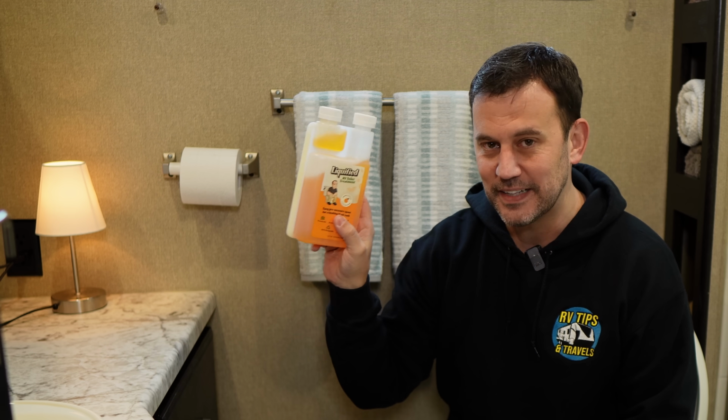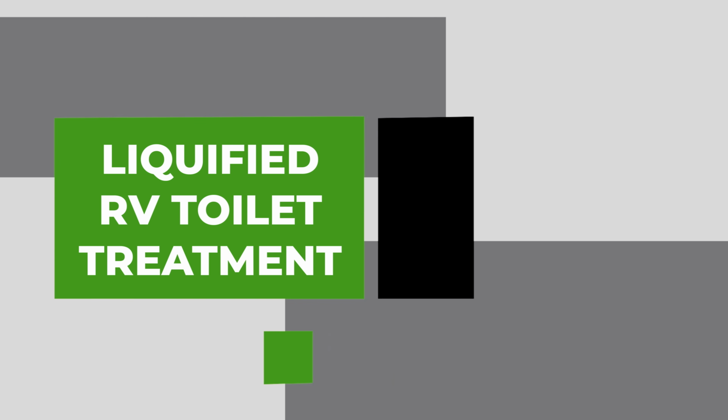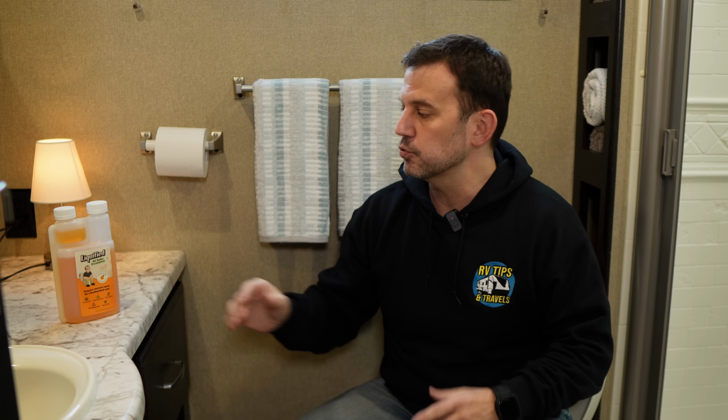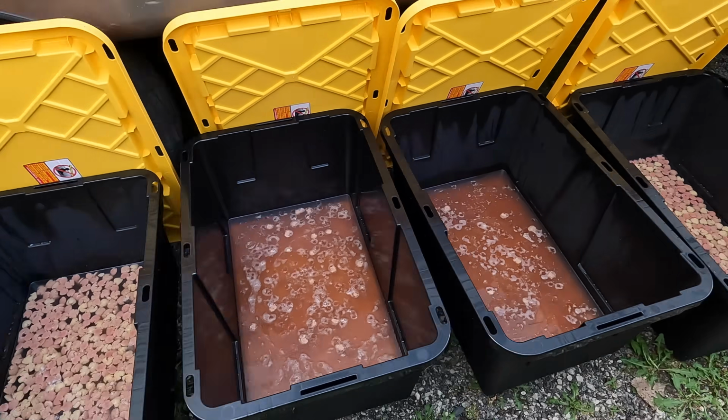For the first time on the list, we have Liquefied RV tank treatment. You may or may not have heard of this tank treatment yet, but there's actually been a lot of good reviews from other channels as well. I've used 4 different tank treatments over the years, and this by far does the best job of turning solids into liquids. So if you would like to see an actual video test of this versus 7 other tank treatments, I'll put a link to an excellent video down below in the video description.